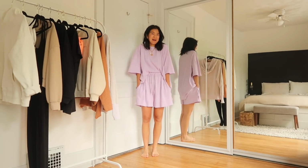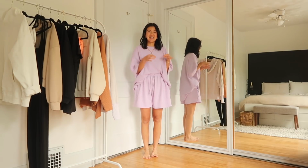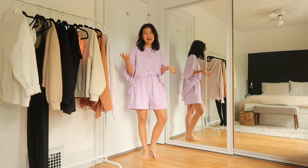All right, I saved my favorite and one of the newest for last. This is a set from Friends of Jenny. It comes in this really fun lavender color and then a really cute, not neon, but pinky salmon. I think it's called Pepto, so I guess a Pepto color.